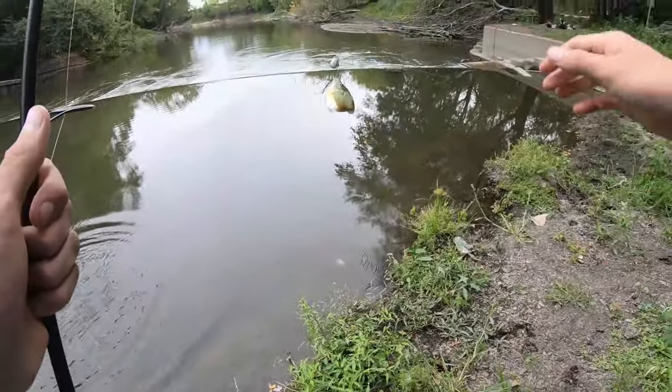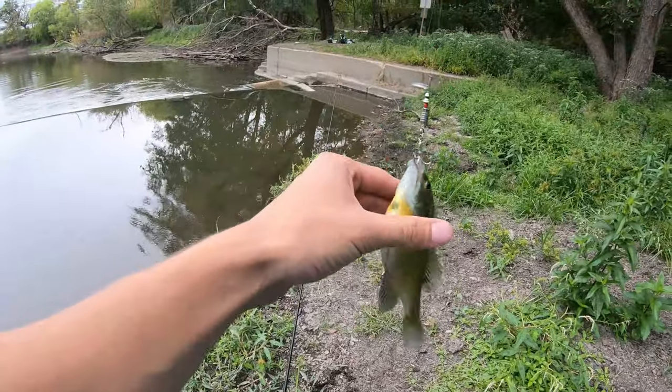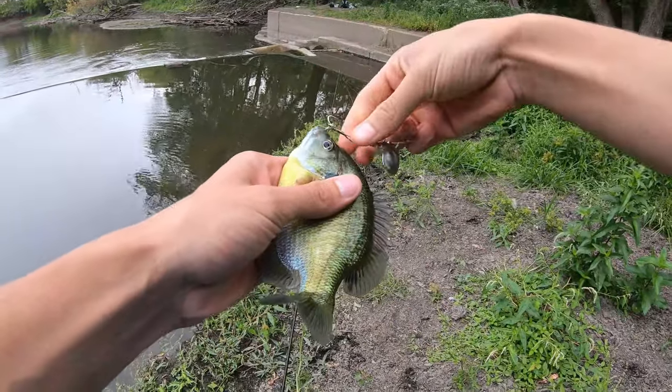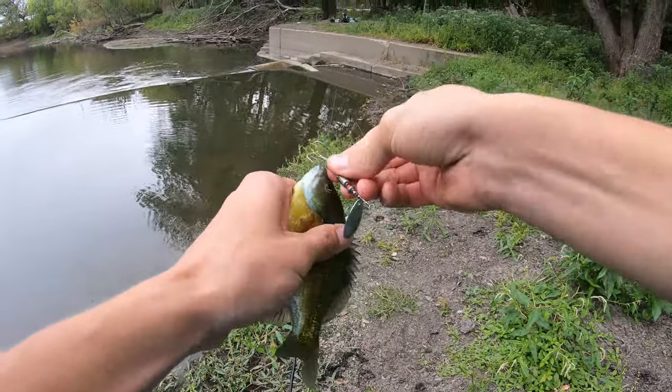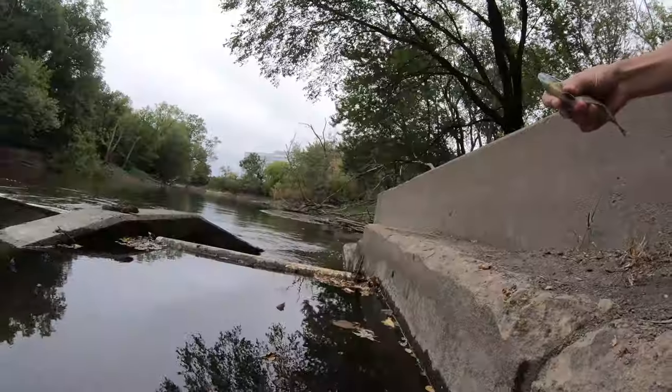Ooh, a bluegill? No way. On the spinner. This is a nice size one. I'm pretty shocked. Let's go.